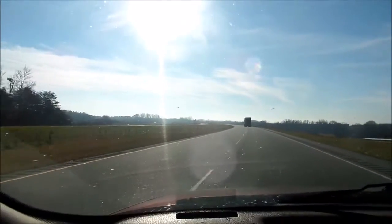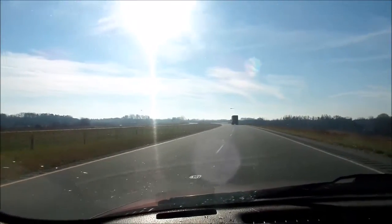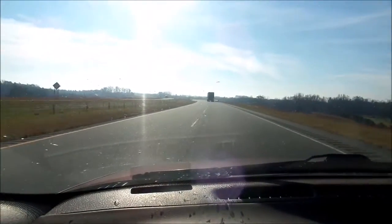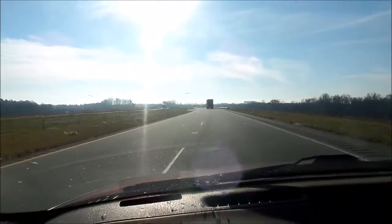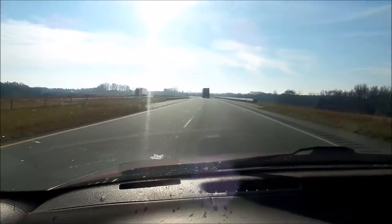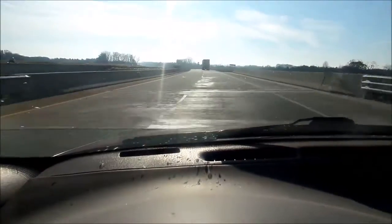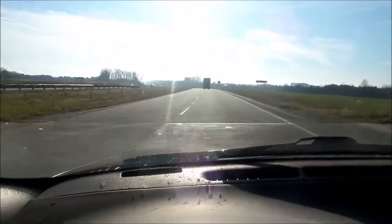It's shifting a little bit weird. When it downshifts, when we're going slow behind this truck, going up a couple of hills, it stayed in second a little longer than a normal car would, and then it shifted. But it's actually not shifting as hard now. It's shifting a little smoother.